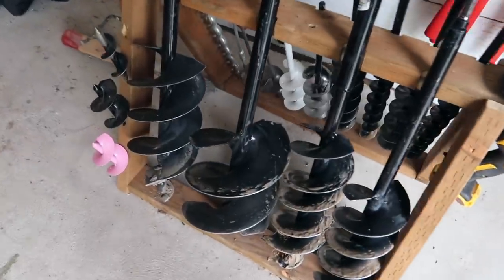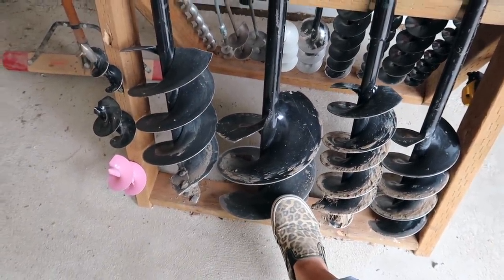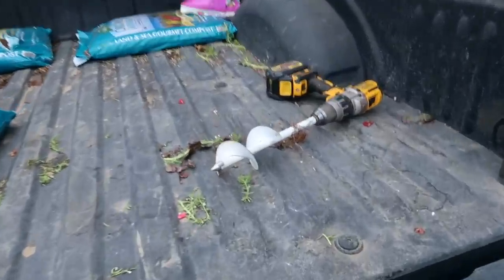Okie doke. Do I really want this big one? I think I'm just gonna go with the jumbo here. I kinda wanna use just the hand drill, smaller one. I think that the drill is actually in back of the truck from the last time we went down to the college to plant. I hope it is anyway. Yes.